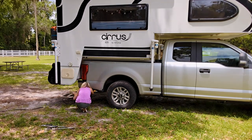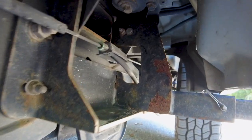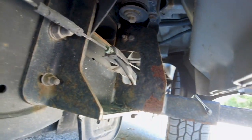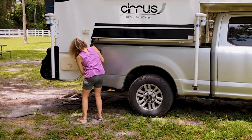I am installing the torque lift camper tie downs. The frame brackets are mounted to the truck frame, and there is another bracket that is removable when it is not in use. I didn't realize how rusty they got. I'll have to fix that.